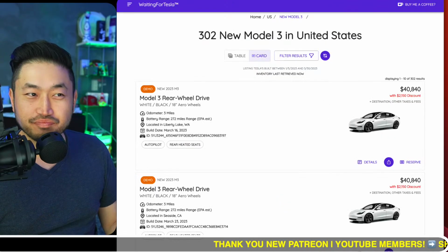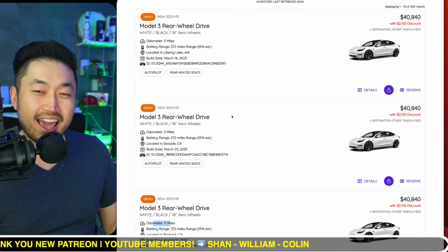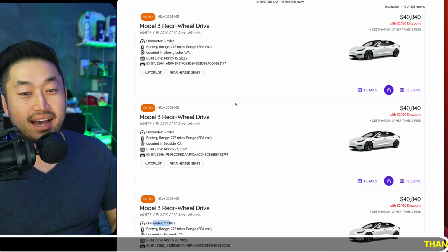But if you're just joining in, Tesla has hit the clearance button, and they're trying to sell a handful or a ton of vehicles to hit a sales number, and these vehicles have very low mileage and discounts.